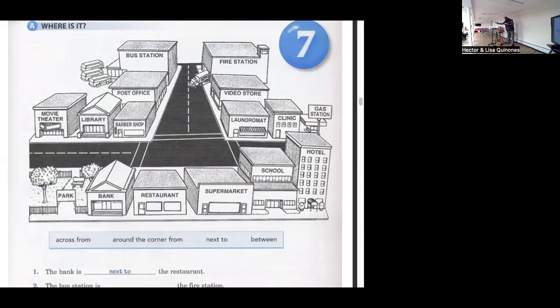Okay. Where is the Bible? Across from the book. Now, we got three things here. Where is the Bible? Between the control and the book. Between. Now, the one that gets a little tricky sometimes is the last one we have here, which is around the corner from.